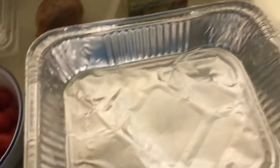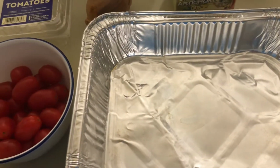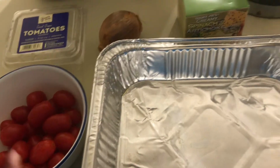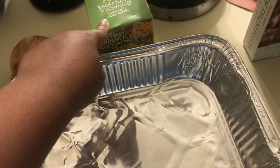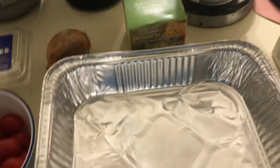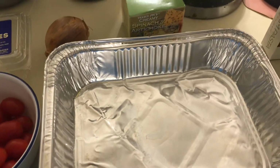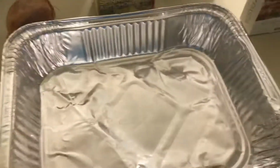So what I'm going to do is grease this pan, add the cherry tomatoes and some seasonings. And then I'm going to put the spinach artichoke dip in the middle and bake it at 350 degrees for about 30 to 40 minutes.